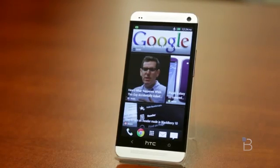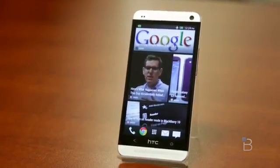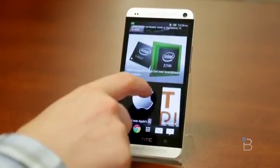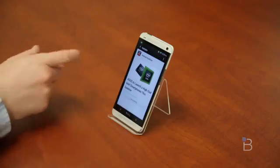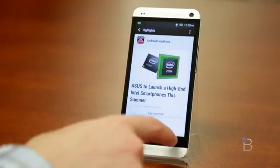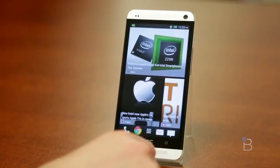You cannot turn Blinkfeed off. HTC said it's essential to Sense 5, but if you choose not to use it, you can move it off to one screen and deactivate all the feeds. But you can see what it looks like right here. When you click an article that you want to read, it doesn't launch a web browser per se. It launches a sort of mini browser where you can see the content right there. So it's nice, you don't have to wait for it to really queue up. HTC did a very nice job with that.